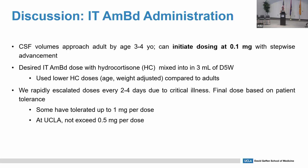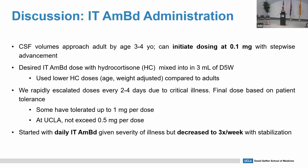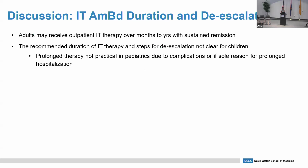And then we did end up rapidly escalating our doses in our pediatric patients compared to what's described in the adult literature. This was really due to critical illness by the time we were starting it. And your final dose is really going to be based on patient tolerance. We didn't end up going above 0.5 milligrams, but the CHLA case did describe tolerating up to 1 milligram. And then we did start with daily IT ampho; in the adult literature, it's often started 3 times a week, but we did decrease to 3 times a week as soon as our patients were more stabilized.